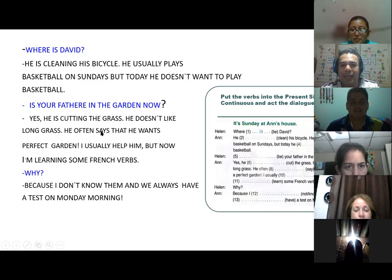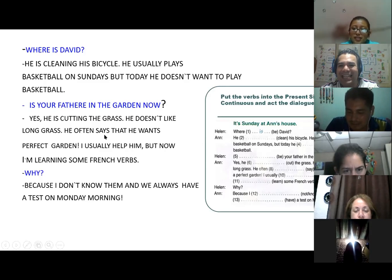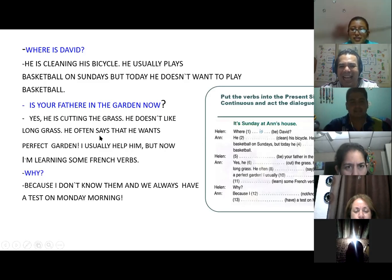Esta palabra se pronuncia ses. Repeat, please. Ses. Ses. No. Otra vez. Ses. Ses. Otra vez. He often says that they want a perfect garden.